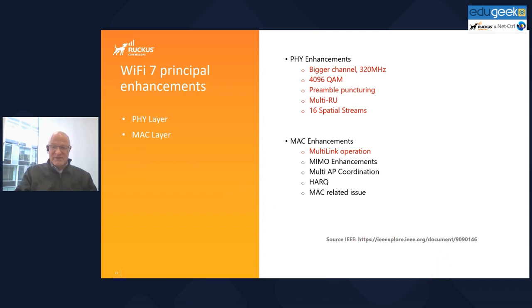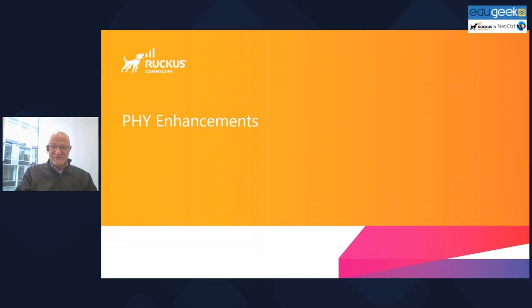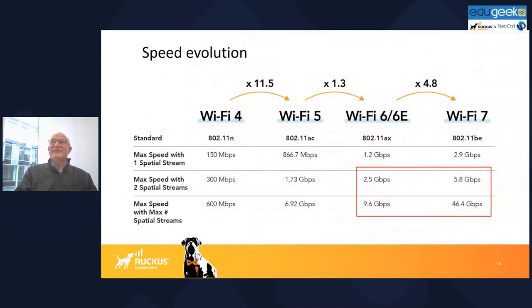We have a look at some of those I mentioned. So first of all, the physical enhancements. The slide you always like to see is more speed. So this is a comparison on this particular slide of going from Wi-Fi 4 to Wi-Fi 5 to 6 and 6E and through to 7.